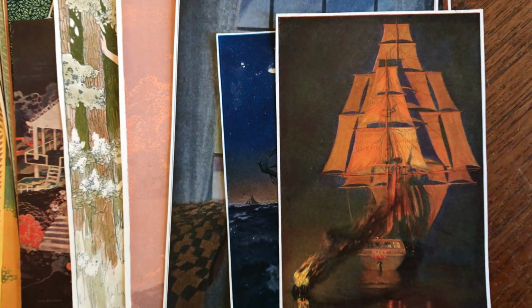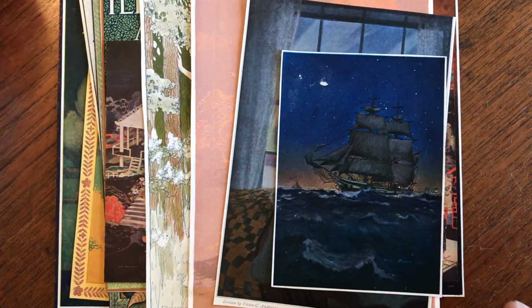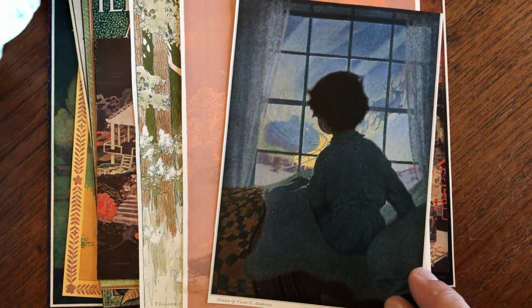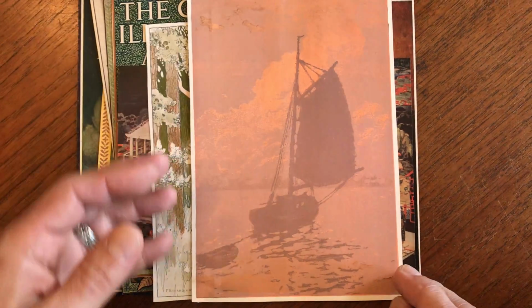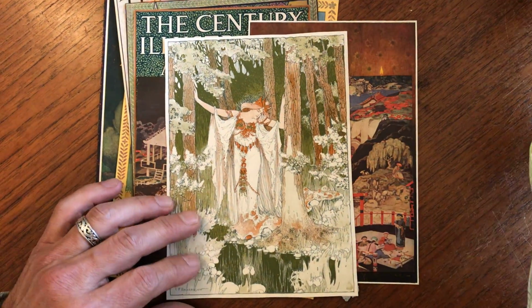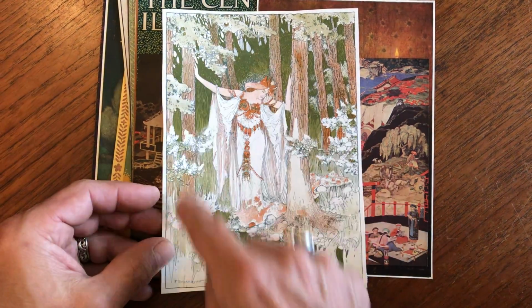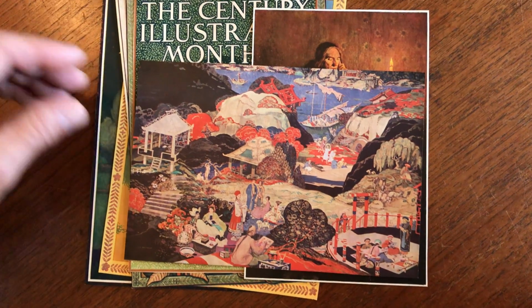Brian here with you to look at this nice lot of early 20th century color images. These are probably mostly extracted from periodicals at the early part of the century, 1910 to 1920 range. This is beautiful. Frederick Richardson here. You can see why he was just so famous, and rightly so, for his beautiful Art Nouveau linearity there.